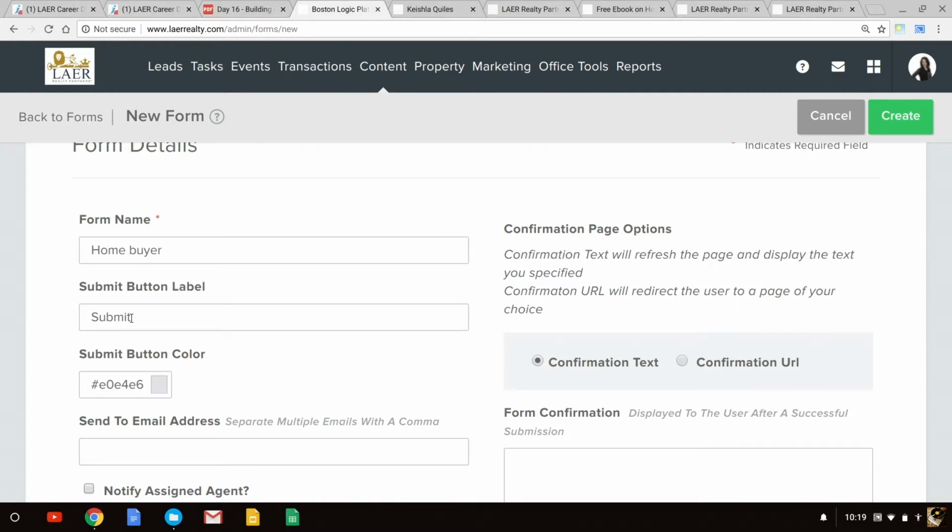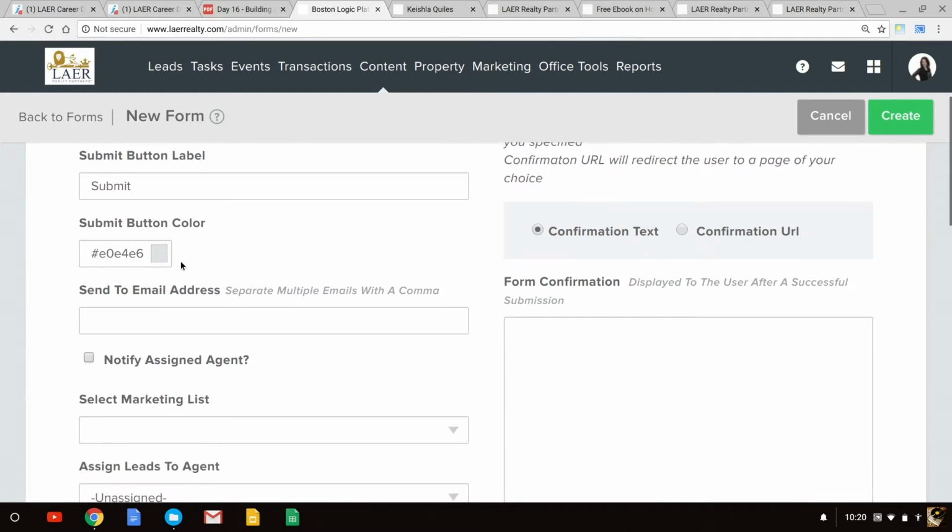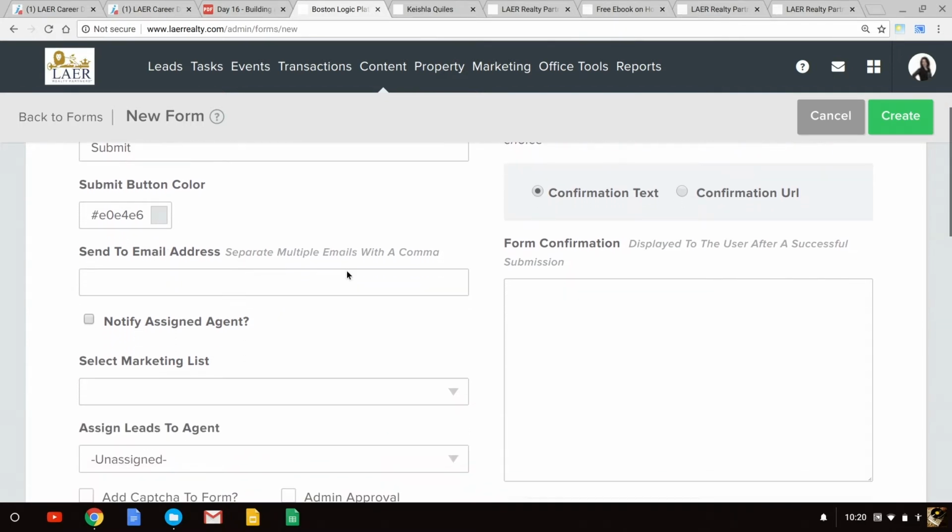Then there's going to be a button at the bottom. Once they fill out all the information, you can write submit, you can write click here, whatever you want it to say. You can change the color of the submit button. If I click on it, I don't want to click it, but you could change any color of the submit button.